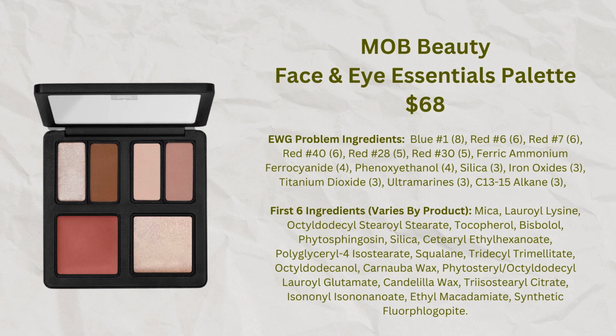So now let's move on to a few palettes that are not new in terms of the formulas, but that are new in terms of the shades. So the first one that I have here is from Mob Beauty, and it is being sold through Credo. So this is a collection that contains a cream play blush, a hyaluronic highlighting balm, and then 4 eyeshadow colors.